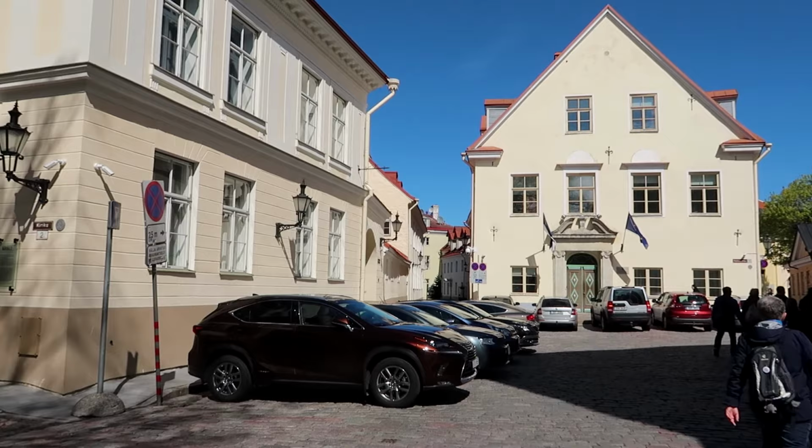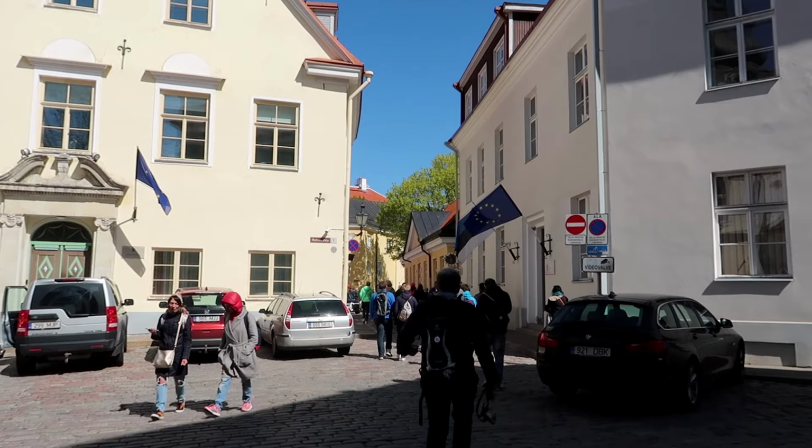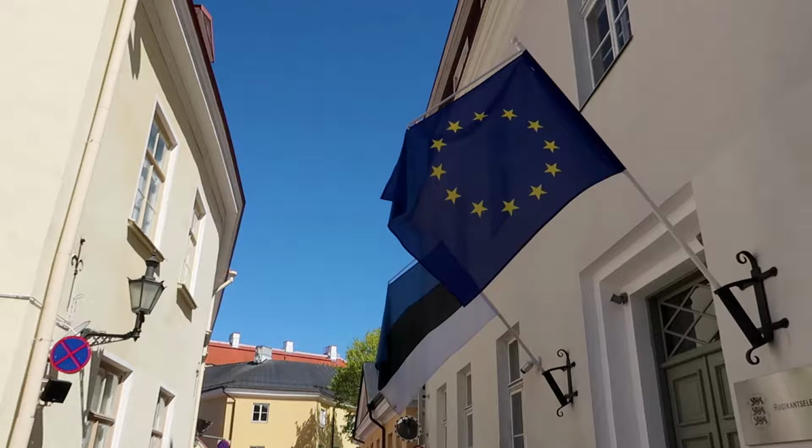So this is just a really nice area, especially now the sun's coming out, starting to light up some of these old medieval buildings. Lots of German influence as well as Russian influence in this area, because the history of the hill has a lot of German and Russian years, as well as Finnish.